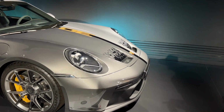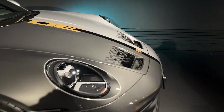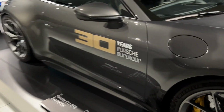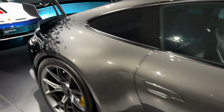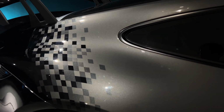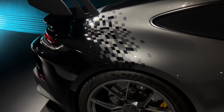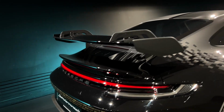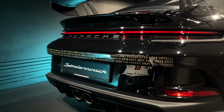So everything on this car is actually painted by the Special Wishes department for the anniversary of the Porsche Supercar Cup race car. Even this, it's painted in 3 different colors. Black, whatever that gray is, and the other gray underneath it. So that's cool. And then there's black for the bumper. Very cool thing that the Sonderwunsch department did.